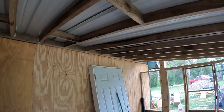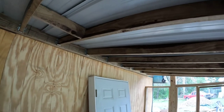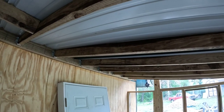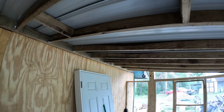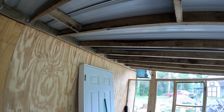Now I got to get a ceiling fan, so looking for a low profile. It's going to have to go about as far up here as I can get it. I've actually got the one I need in my house, if I can find it again. So I don't know, I'm going to look at other options for that. It definitely needs a ceiling fan in here to move the air.